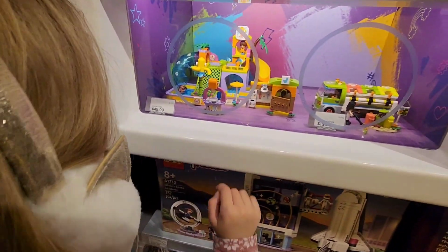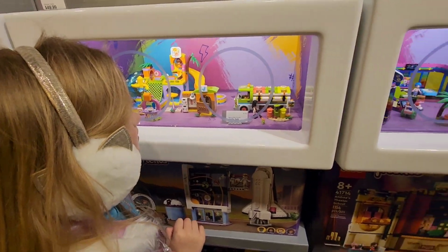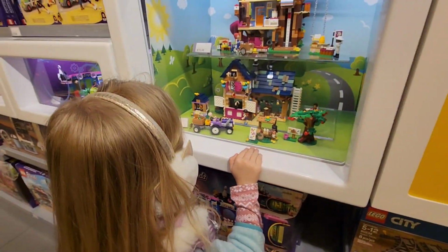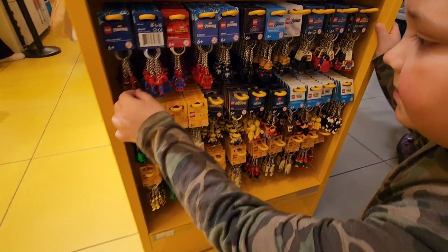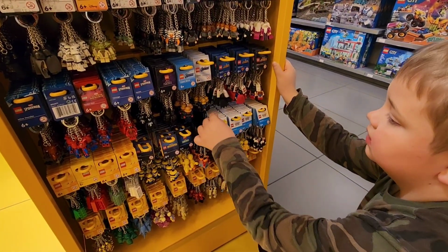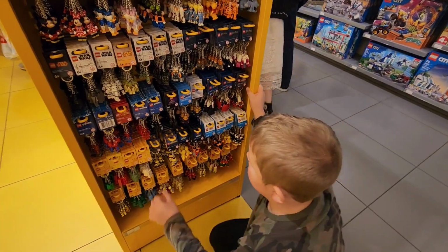What do you see? It's a... What do you see, Kason? It's so cool. It's a Pied Piper. What's this? Miles Morales. Miles Morales. I see that. That's cool. What's that? Look at these keychains. Carnage. Those are pretty cool. Hey, all kinds of little Legos. Wow. The keychains are $6 if you want to get one.